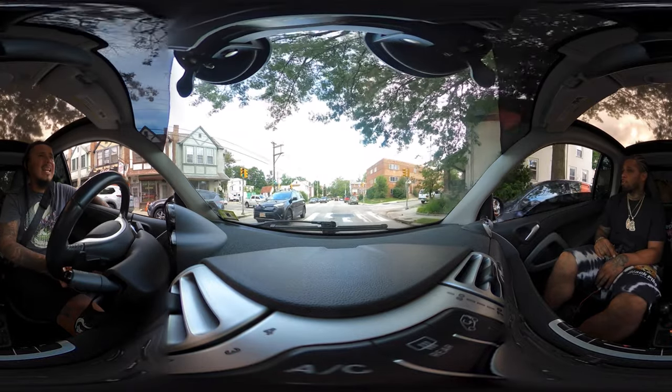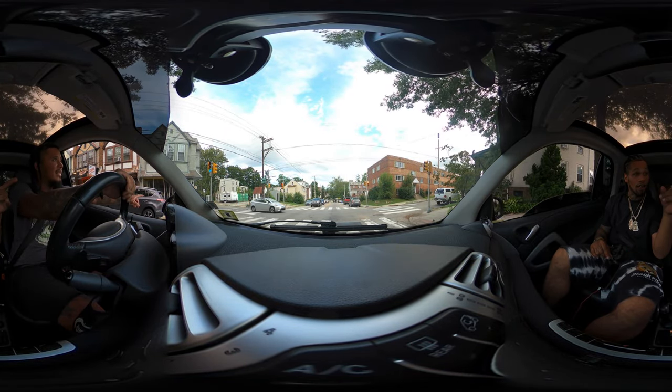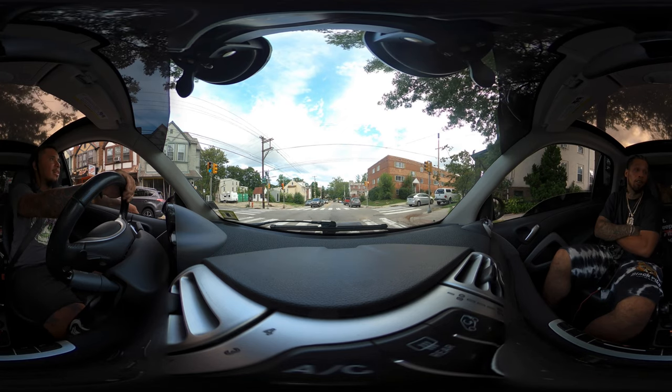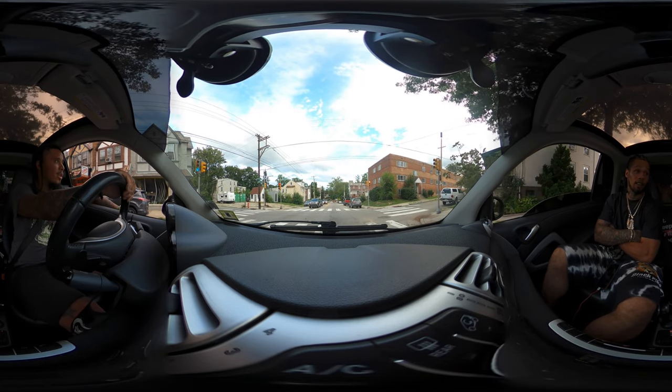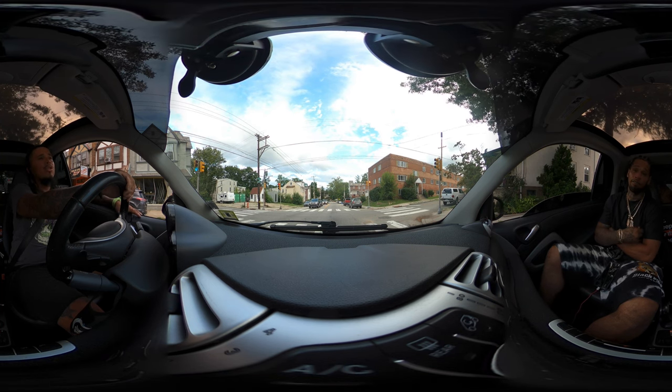But with that being said, I think we're gonna conclude today's little short tour. Oh, we got a little RV on the left-hand side, a trailer, Shamrock. Little fifth wheel joint. That's kinda lit. All right, with that being said, y'all, we're gonna end the tour here.